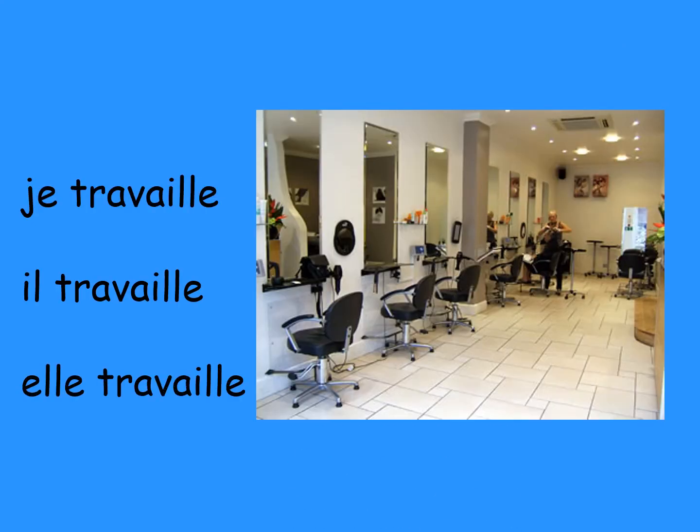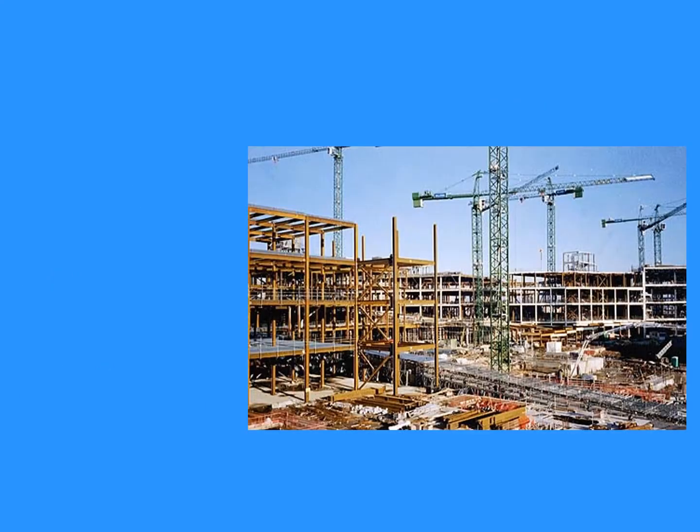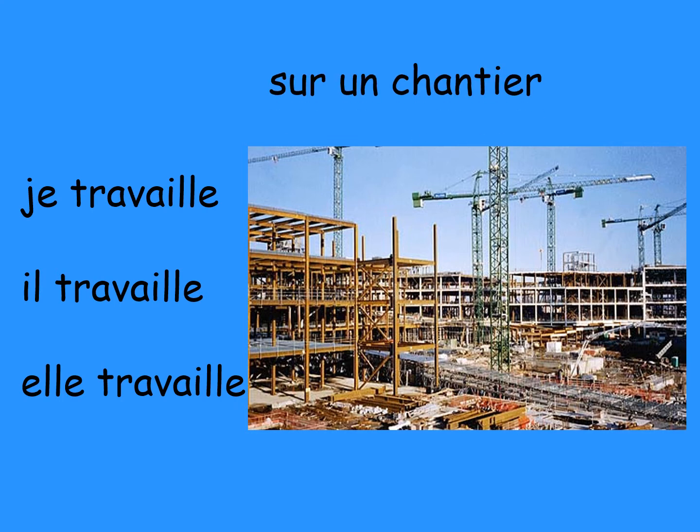Okay, un salon is a salon. Perfect cognate. And this last one was the one that I was kind of hoping you might have got as the odd one out. Sur un chantier is on a building site. And the reason why I was hoping you might realise it was the odd one out is this is on a building site, sur un chantier.